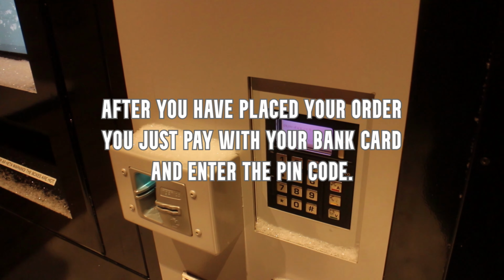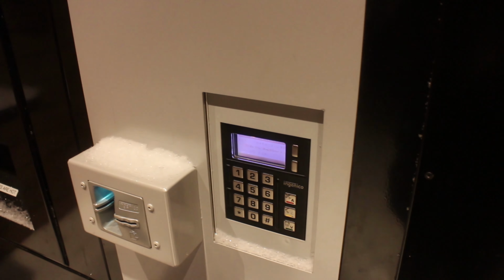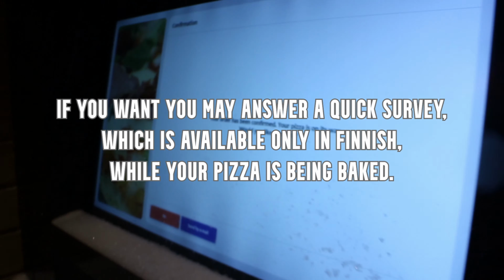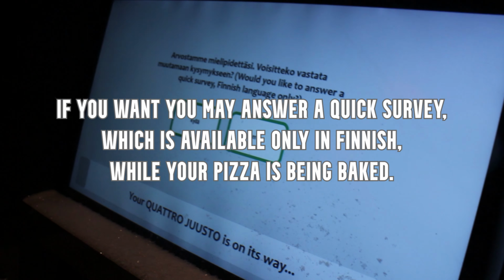After you have placed your order, you just pay with your bank card and enter the PIN code. If you want, you may answer a quick survey, which is available only in Finnish, while your pizza is being baked.